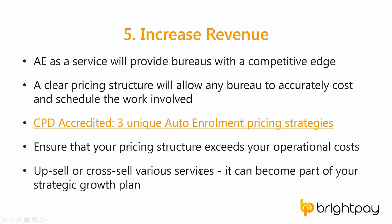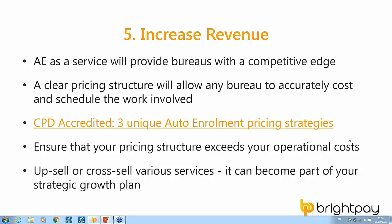Naturally, you will want to increase your price to at least cover any additional costs incurred for processing AE. So it is important that bureaus shop around for payroll software that offers automated AE functionality at no extra cost. Some software providers have decided to charge separately for AE modules or add-ons. Good payroll tools will include AE functionality for free and automate AE. Ensure that your pricing structure exceeds your operational costs.